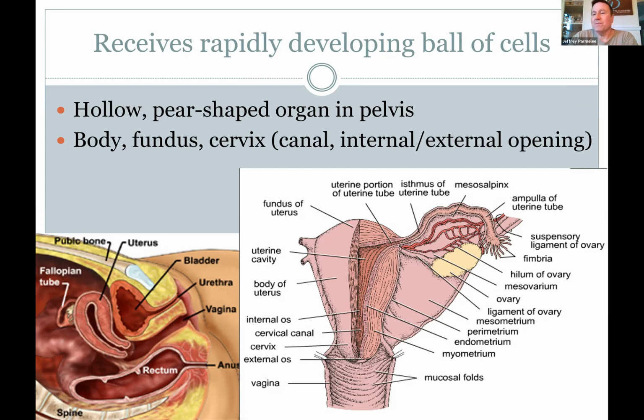All right, so overall, looking at anatomy, the fundus is the top. We'll talk about that with the stomach. The top of it is a fundus. Then you have the body, and then the cervix. And cervix means neck, right? Cervical vertebrae, right? So we'll talk about these 3 parts of the uterus.